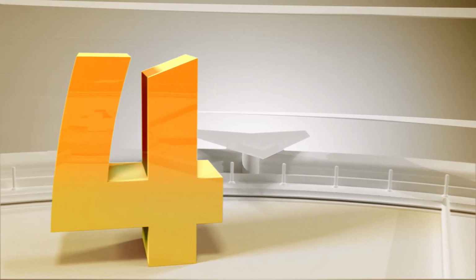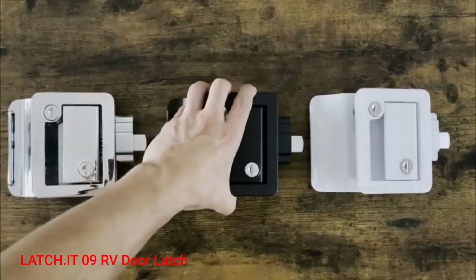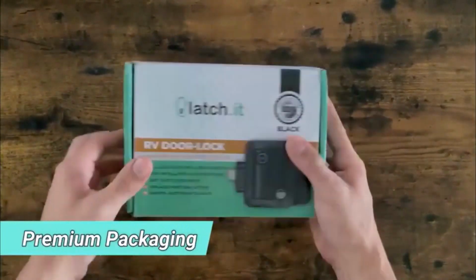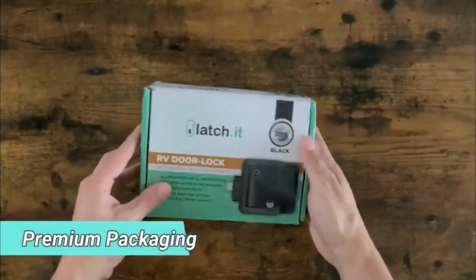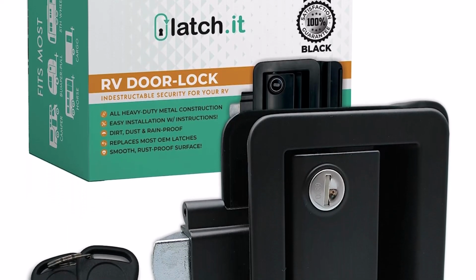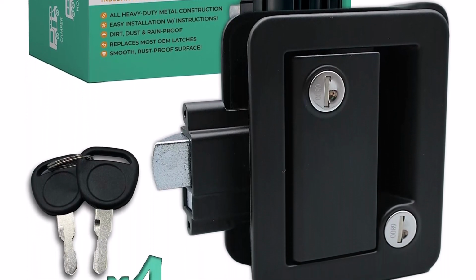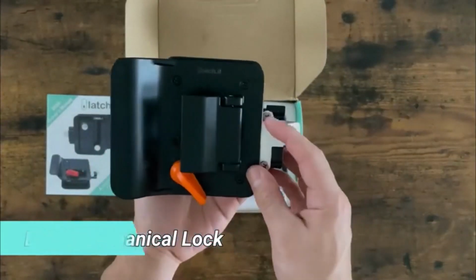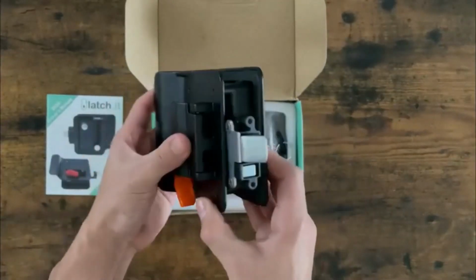Number 4. Latch.it 09 RV Door Latch. Door locks don't get much more well-equipped than Latch.it's RV door latch. Its robust and reliable metal construction has given me a high sense of security. Since installing this RV lock upgrade, I have felt safe and comfortable inside my rig. The product's overall durability isn't anything to overlook either.